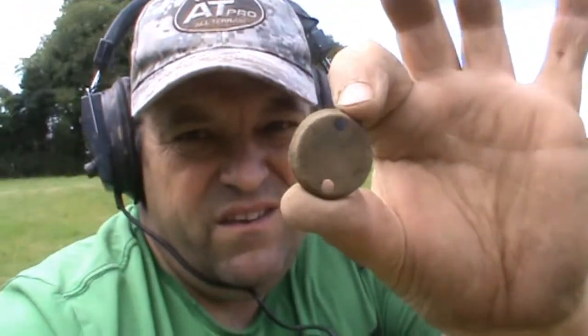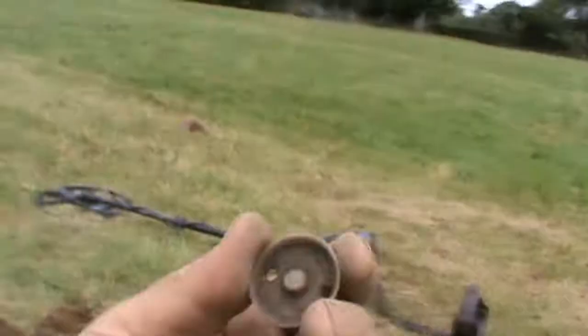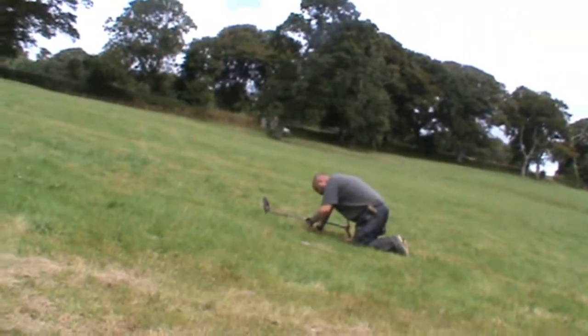Well, I've got some cool little relic. It's quite deep. No idea what it is though. It's got some sort of little nipple on it.